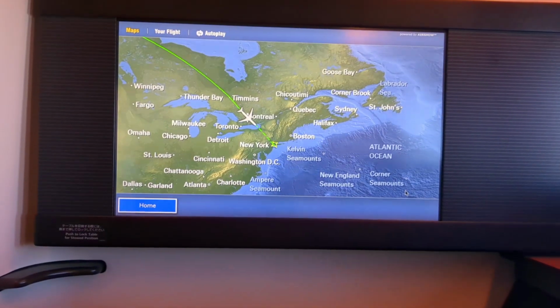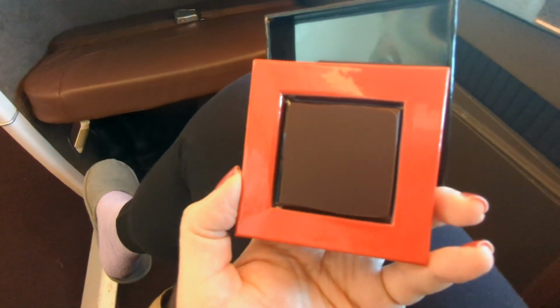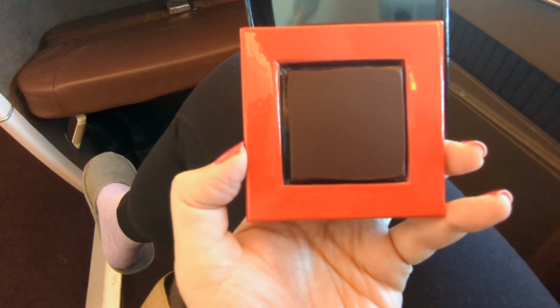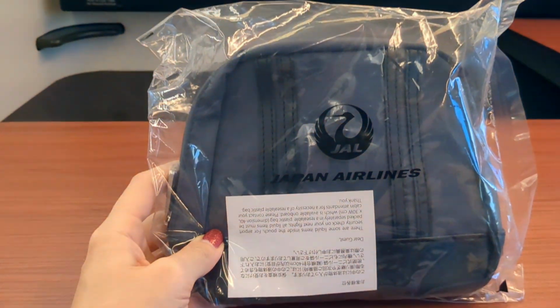When the cabin lights were brightened, I changed back into my arrival clothes and was gifted the pajamas in a bag, along with a very fancy-looking chocolate. As I was given this amenity, I realized I'd never explored the amenity kit.